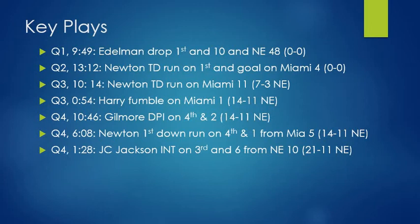And then the Newton run, 4th and 1. You've got to be great when it matters. And 4th and 1, they give the ball to their guy, number 1 on the jersey, number 1 on the team right now. He gets that first down at the Miami 4, which is obviously key. Basically wins the game right there as Sony Michel punched it in the next play. And then J.C. Jackson closes out, 1:28 to go, 3rd and 6. Key interception in the red zone. You have to stop them in the red zone. You have to score in the red zone. They did a good job there.